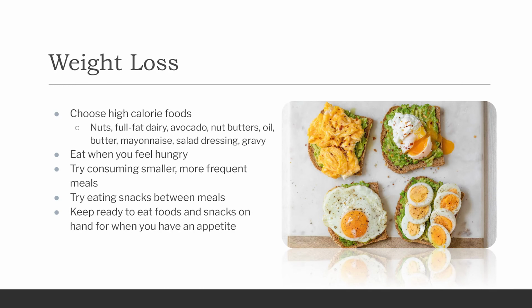When any of these side effects are present, they're often followed by weight loss. Maintaining your weight and avoiding weight loss during cancer treatments can help keep your body strong and energized. To prevent weight loss, it's important to eat adequate calories. Aim to incorporate more high-calorie foods like nuts and nut butters, full-fat dairy, avocado, oil, butter, salad dressings, and sauces.